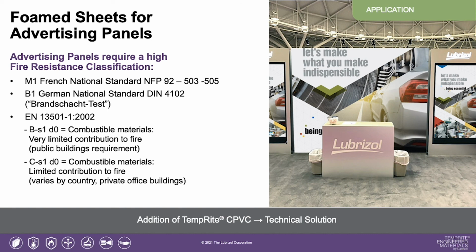Ratings achieving the classification B-s1,d0 according to the European standard EN 13501-1 are possible when adding CPVC as it improves the flame resistance. The rating B-s1,d0 is used to classify combustible materials installed in public buildings and expresses that the product material has very limited contribution to fire. The less severe rating, C-s1,d0, is used to classify combustible materials installed in private office buildings, and the requirement can vary by country. It expresses that the product material has limited contribution to fire.